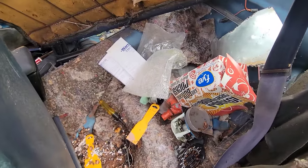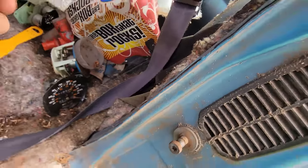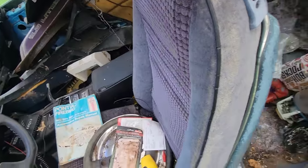And somebody really wanted to, is that a test light? Huh. That's another score. And it's intact. This car's just getting way better. Got so many free parts in it.